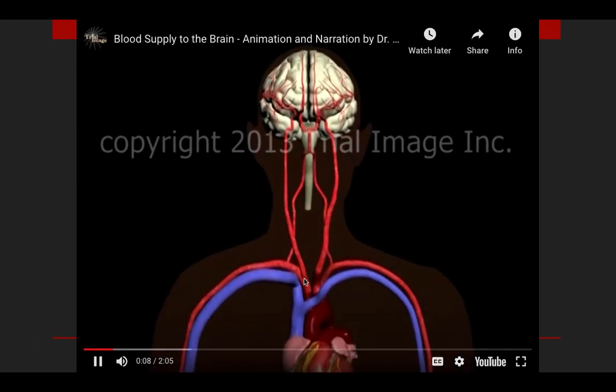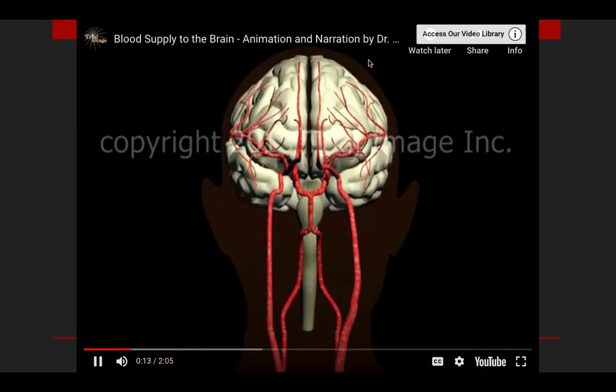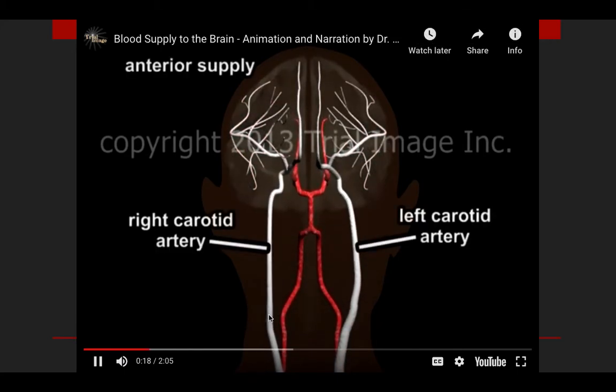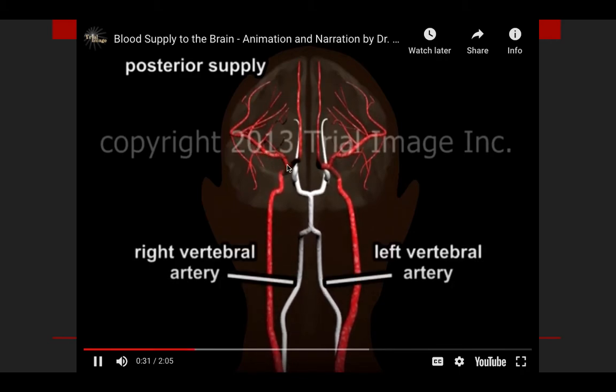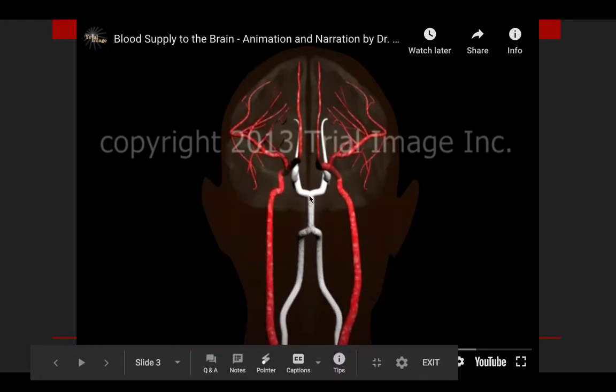So you guys know that the heart pumps oxygenated blood through the aorta, which is right here. And then the aorta sends major blood vessels up your neck to your head. And this is the anterior view, by the way. So this person is staring straight at you. And the anterior blood vessels run up the sides of your neck. They're called the right and left carotid arteries. And then once they reach your brain, they branch off into what we call the anterior and middle cerebral arteries, while the back blood vessels run along the back of your neck, along the vertebrae.